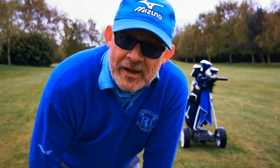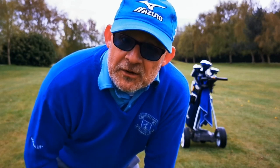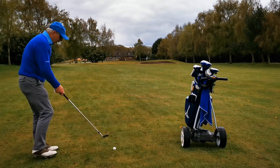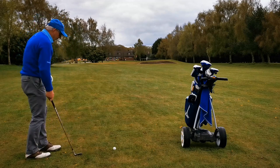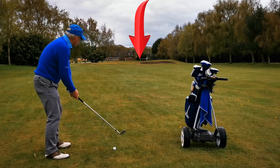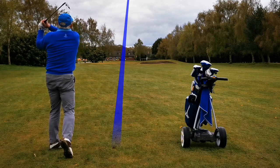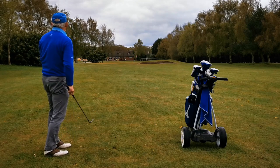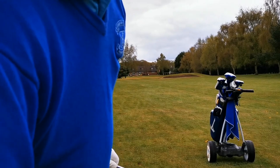I got 82 to a front flag. Could try the sand wedge, but there's a little upslope which would kill it if I come up short, so I'm going with the 50 degree. I'm going to have to chop this up and take some yards off. Landed where I wanted to, but it's run on a bit.